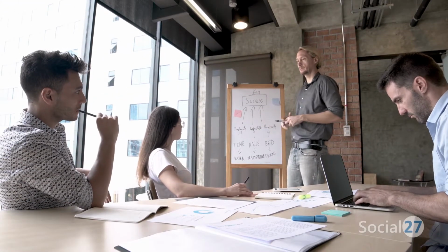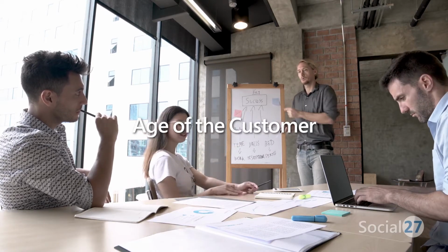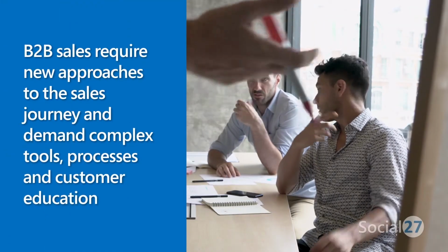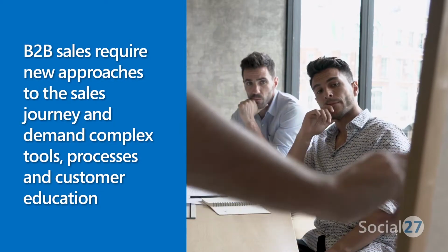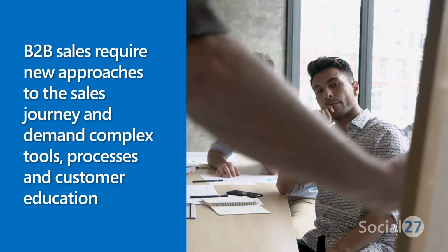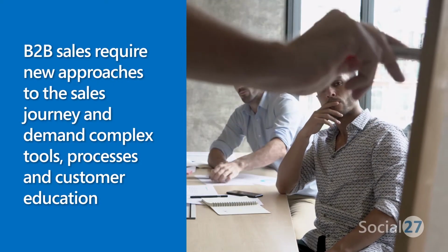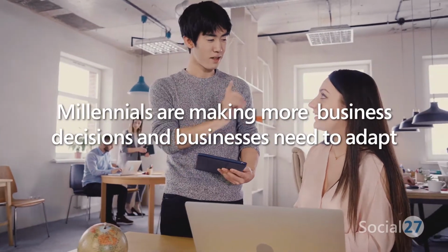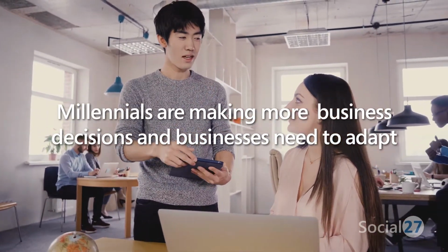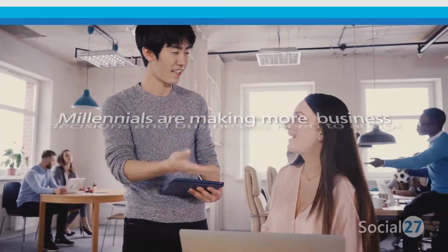We're in a new sales paradigm, and Forrester refers to this new modern sales environment as the age of the customer. B2B sales in the age of the customer require new approaches to the sales journey and demand complex tools, processes, and customer education that don't fit into traditional sales paradigms. And as more and more millennial digital natives make business decisions, businesses need to adapt to provide buyers with the right content in real time.